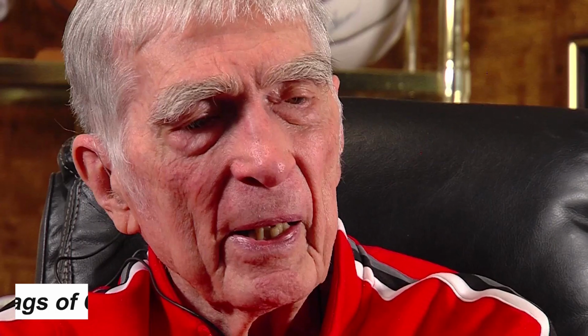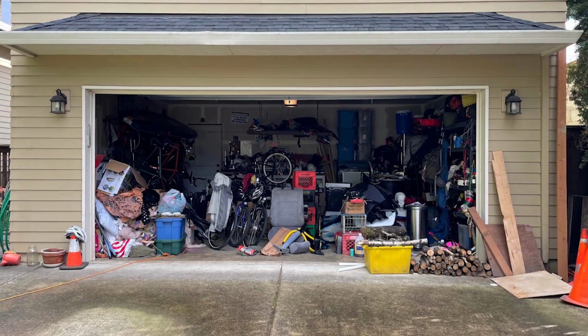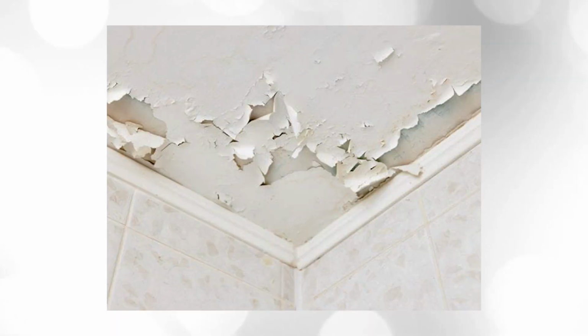Number 1. Bags of cash. Josh Farron, a resident of Bountiful, Utah, had recently purchased his first home. Of course, he had searched every room, but what he discovered while looking for a space for his tools in the garage was unexpected. During his investigation, he came across an odd-looking panel in the ceiling with a small bit of carpet protruding from it.